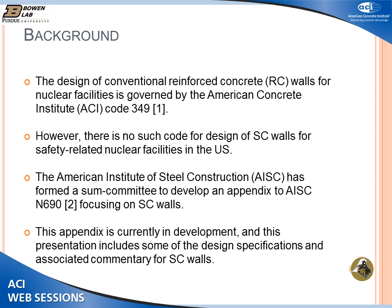The American Institute of Steel Construction, which here is AISC. I'm giving a talk at ACI. I feel a little bit funny talking about AISC. But AISC has formed a subcommittee to develop an appendix to AISC N690, focusing on SC walls. The chairman of that committee is sitting in the audience, Dr. Malushte, who was a co-author on this presentation as well.